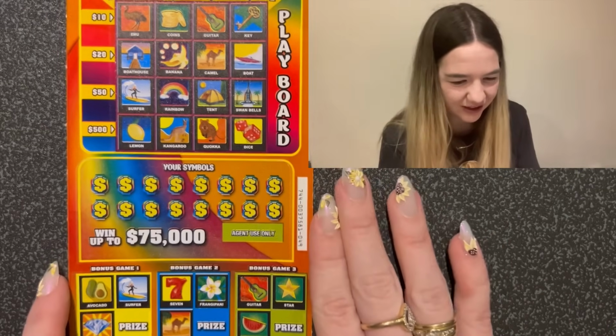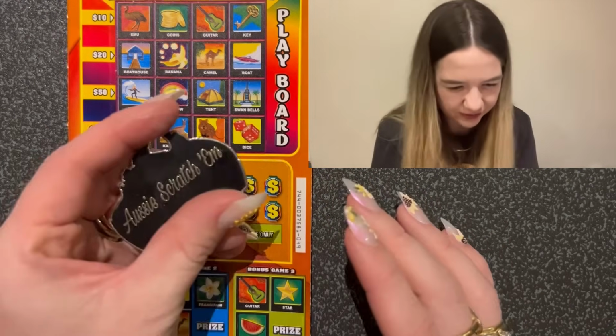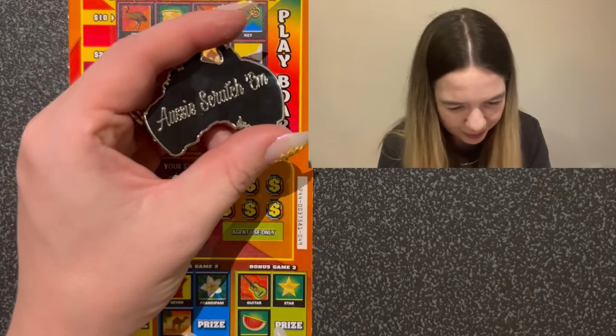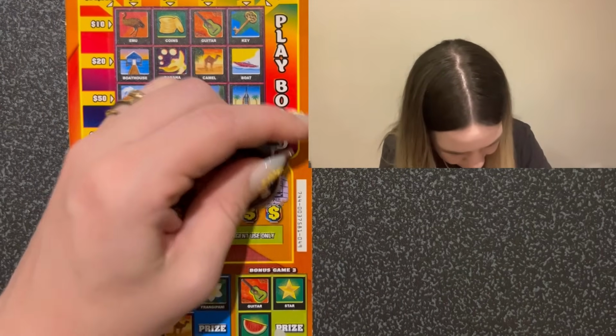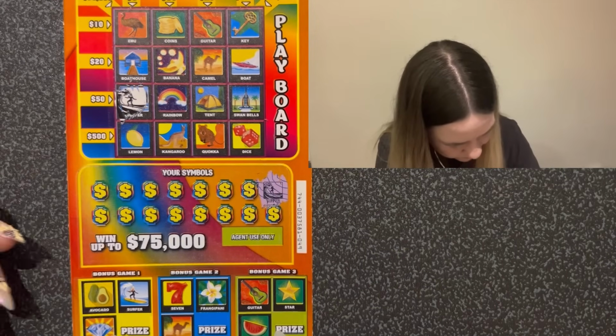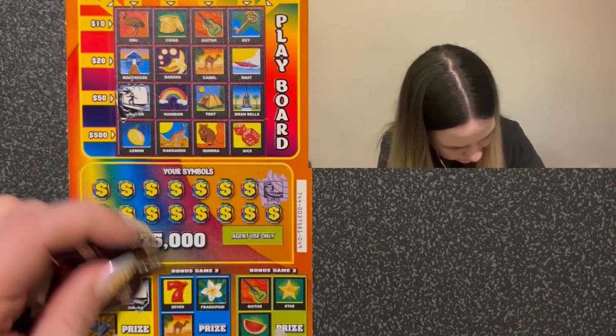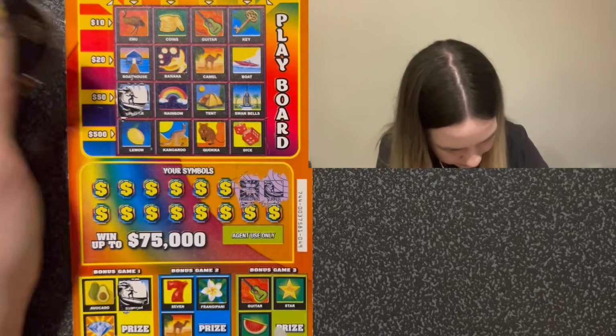Let's switch out for our final 3. I can't remember what I use next. I have a feeling it was black, so we're going to go black. Come on, black. Let's go. Alright. We got a surfer. Alright. Picked up the ticket. Found your penny.